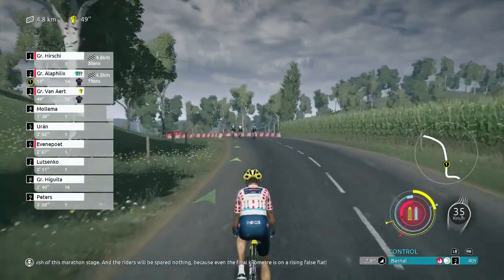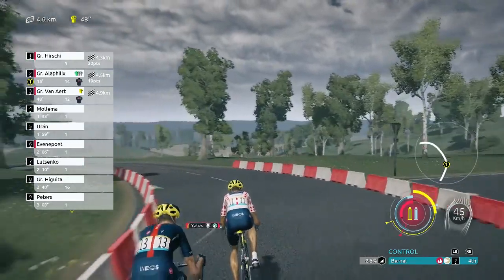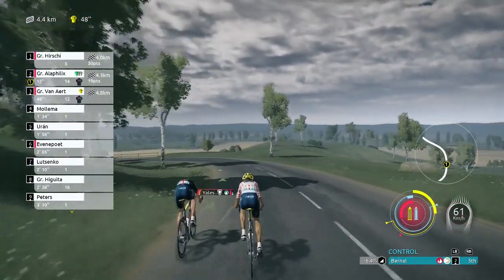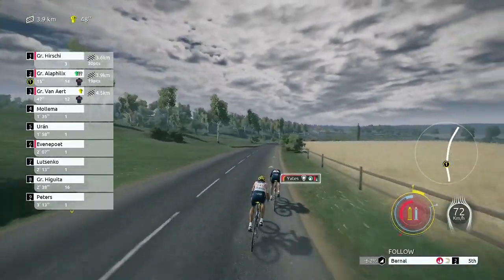The final kilometre is on a rising false flat. A rising false flat. So is it flat? Is it rising? We'll never know. Just follow Yates.